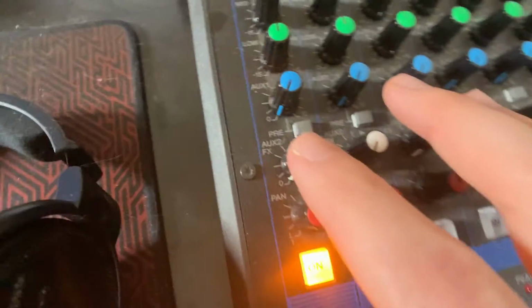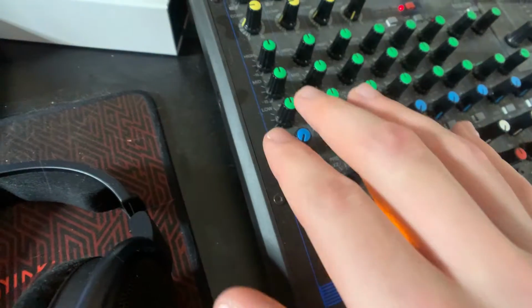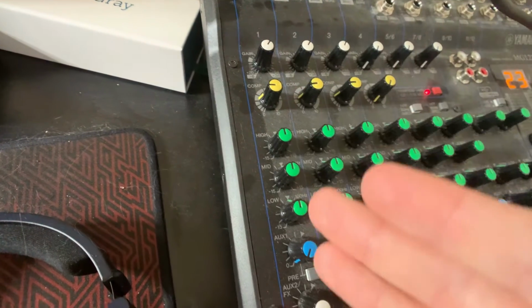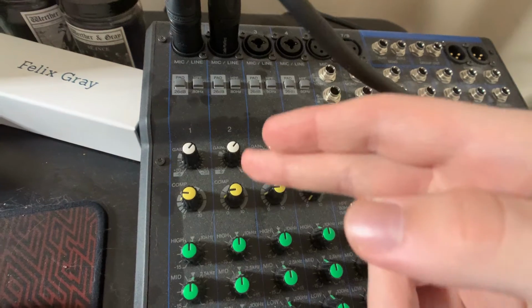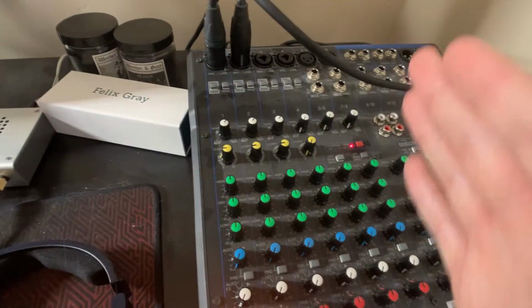So yeah, you can use the effects knob to adjust the level of effects applied to the channel that's coming through. And all these are lined up. If I can move my hand so you can see, this is all for this channel up here, channel 1, channel 2 has all these, and so on and so forth. They're all lined up to go with one channel, one row at a time.